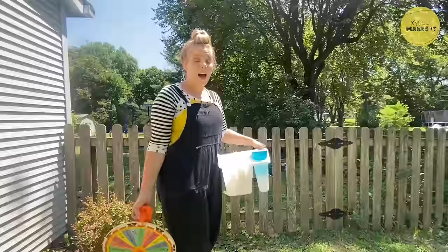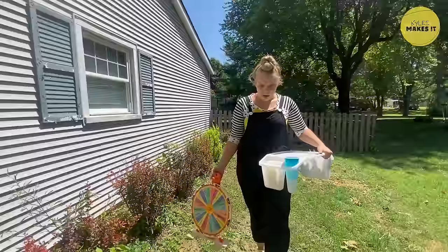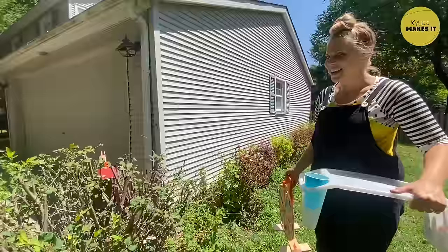Let's find box number 4. I've looked everywhere in my backyard. I can't find number 4. So, we're going to the front. This game is super fun. Okay, number 4. I see it. Look, good hiding spot 4.